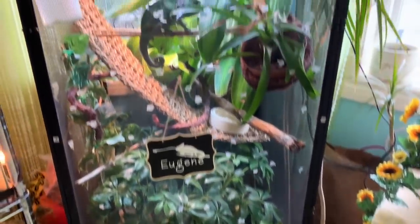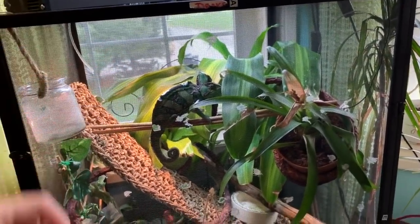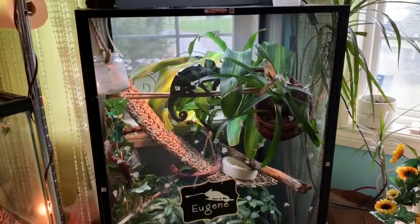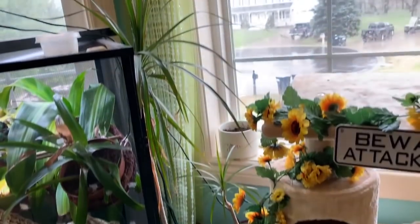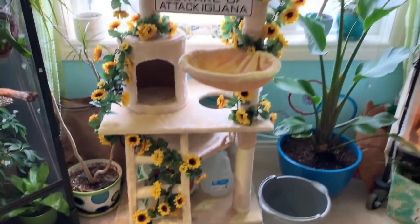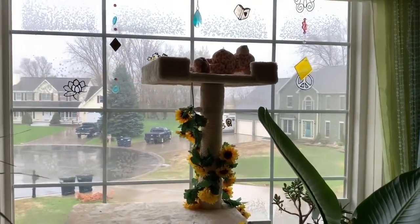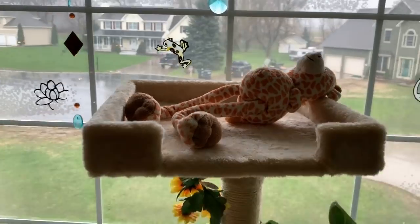So that's Eugene's enclosure. I want to get more front coverage here, but I had to figure that out. I did have some pothos coming out here, but he kept pulling them out and they're in rough shape now, so I pulled them out and I'm trying to bring them back to life. I've got another plant that's gone through some rough times, but we're turning it around. And I got Arcadius's cat tree, or I should call it the iguana tree, where he can sit up on this perch with his stuffed giraffe and watch the world outside.